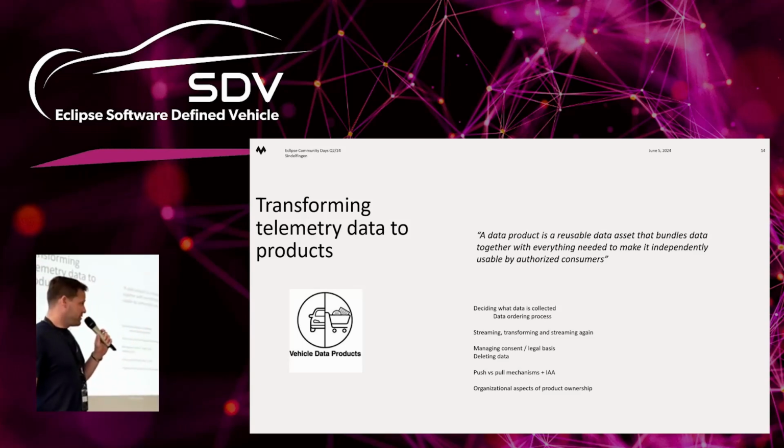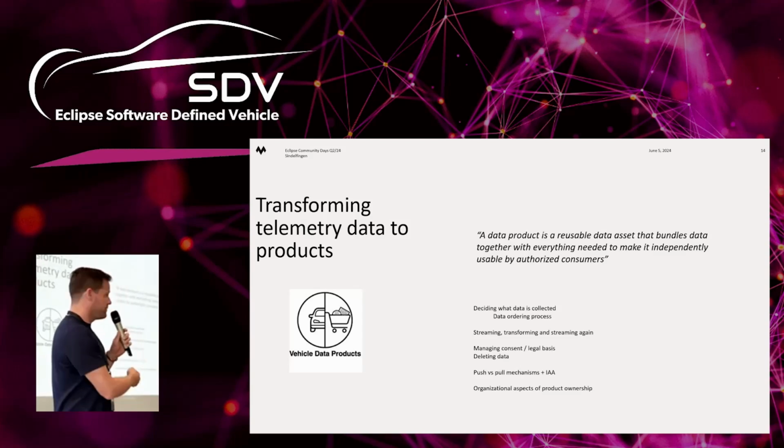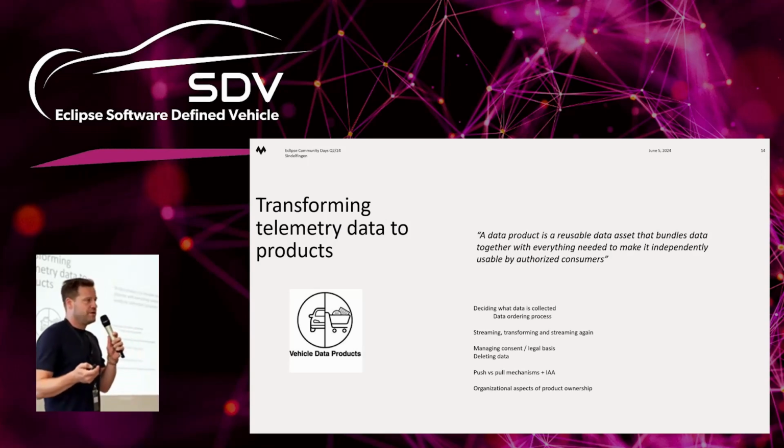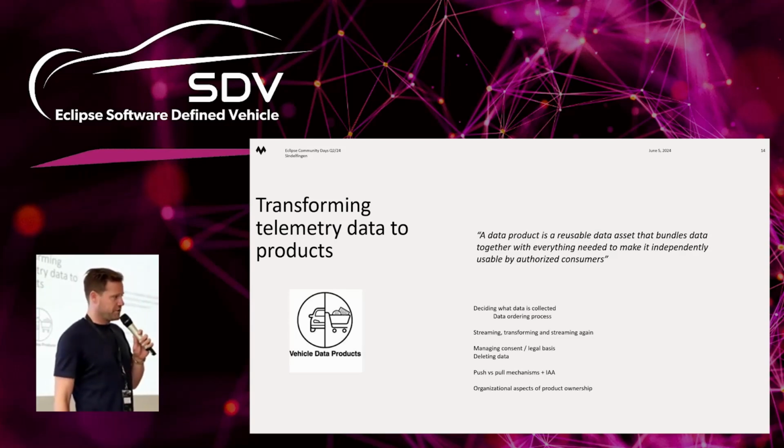And whenever you talk about data that is produced by cars, it's usually personal data of the person driving the car, because it says something about their position, about their driving behavior, whatever. So you're very much in the realm of EU data protection regulation. That means you need to manage the consent or legal basis for why you are getting data out of the car, and what you are doing with it. You need to be able to inform people what data you have, and you need to be able to delete it after you don't need it anymore. So this comes to all the organizational aspects of product ownership, and all those need to be baked into an automotive cloud as well.